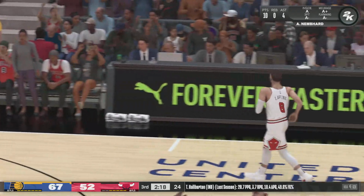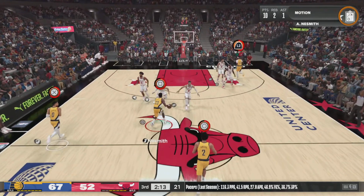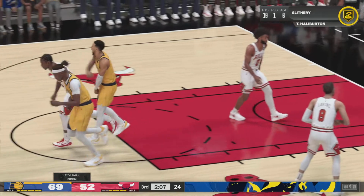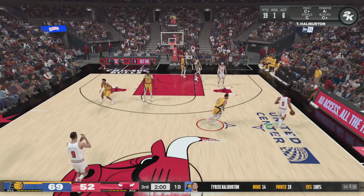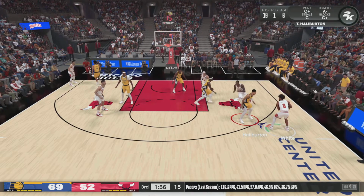He gets it in there. Total confidence. Levine was ready to go. The Pacers have gotten 7 of their 9 shots to fall. Quality shooting in the second half. And the basket by Halliburton. Man, he's on fire. Playing patient basketball, not forcing shots. 2 minutes remaining in the third. 2 minutes. White against Halliburton.